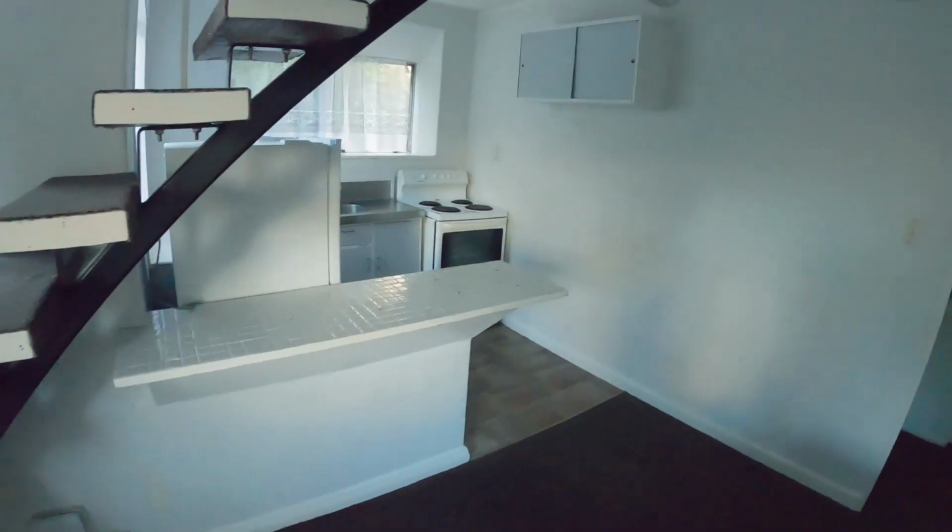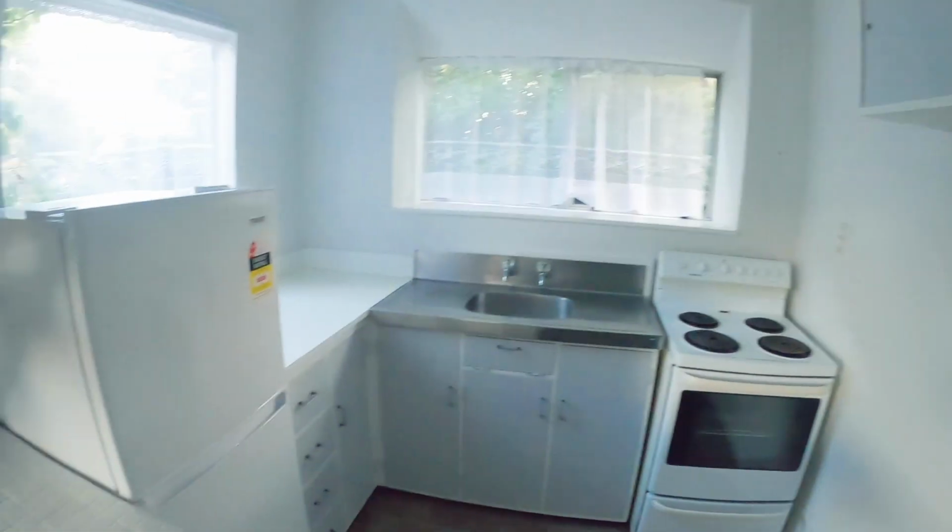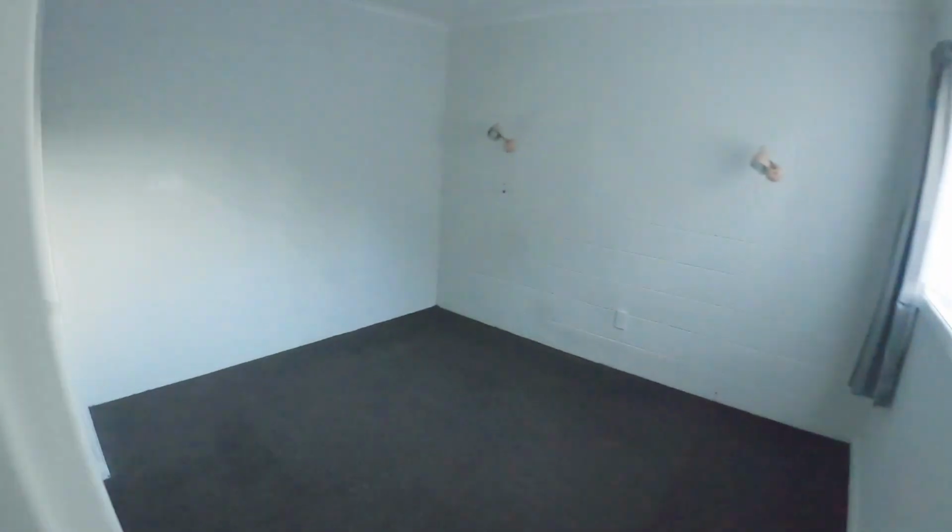So we are leaving the house we stayed in for almost 2 years. 1 year and more, 1 year and 8 months I think. Yeah, so it's very clean. It's even cleaner than the first time we were here. So now we're leaving, let's go have dinner.